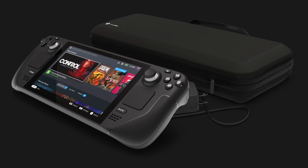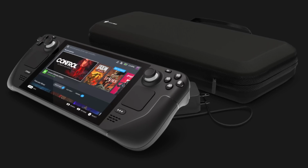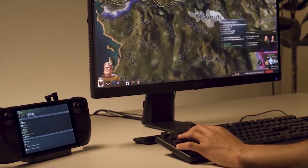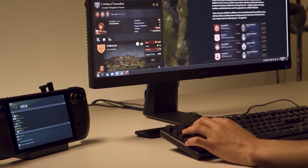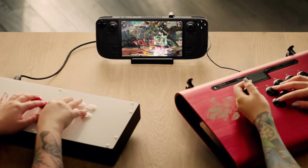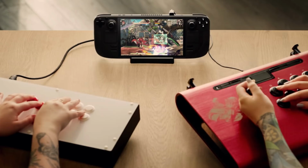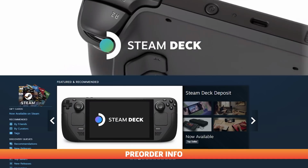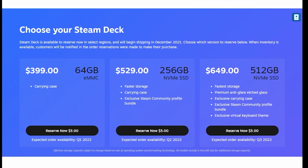Each model also comes with its own carrying case, although only the most expensive model includes what Valve is calling an exclusive carrying case. Other PC accessories like your mouse, keyboard, and what have you will also be compatible with the Steam Deck, as will Bluetooth controllers and headphones. Valve has also confirmed that you'll be able to use a USB-C hub to hook up more accessories to the Steam Deck.